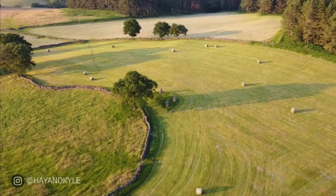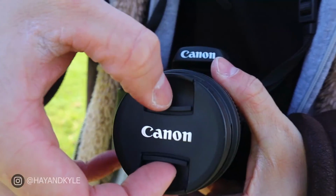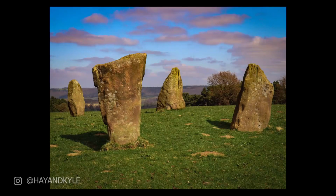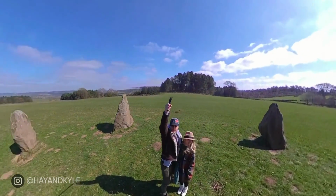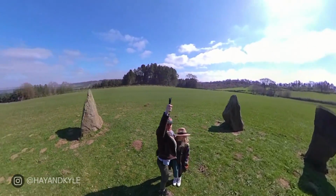So it is a quiet spot, but it is along the Limestone Way, so it is well known to walkers. So if you want to get this place all to yourself, we would recommend coming very early in the morning or maybe in the evening, and you can catch a really nice sunset. We think this stone circle in at our number 5 spot is still well worth a visit if you're in the Birchover area.